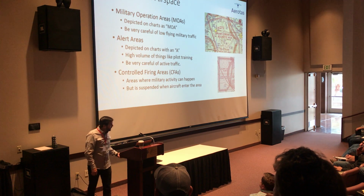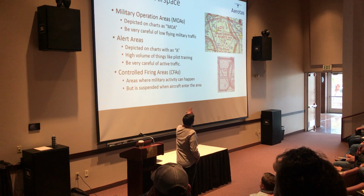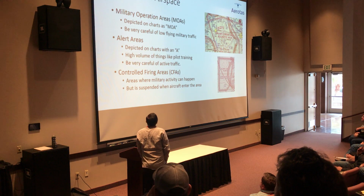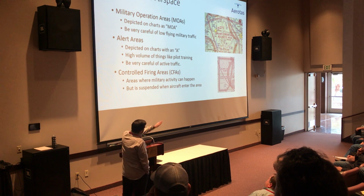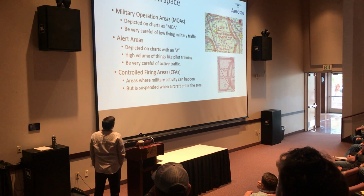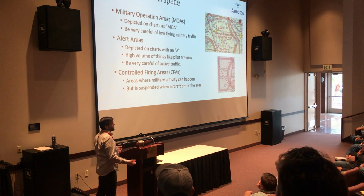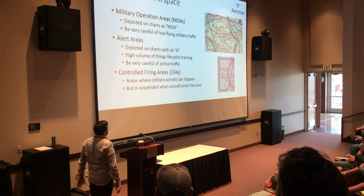There are also a few other ones called MOAs, Military Operations Areas. You see up there, Brush Creek MOA. You want to be very careful of low-flying military aircraft, but it's allowed. Alert areas, also shown there, are depicted on charts with an A. High volume of things like pilot training, be careful, but flying is allowed. Quite honestly, a lot of this stuff is be careful, but flying is allowed. Even things like controlled firing areas.